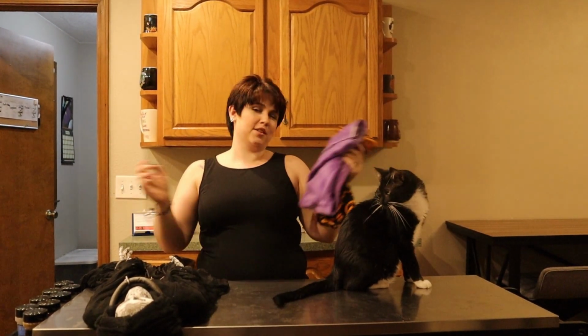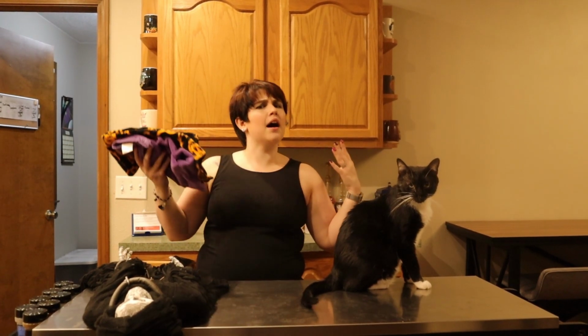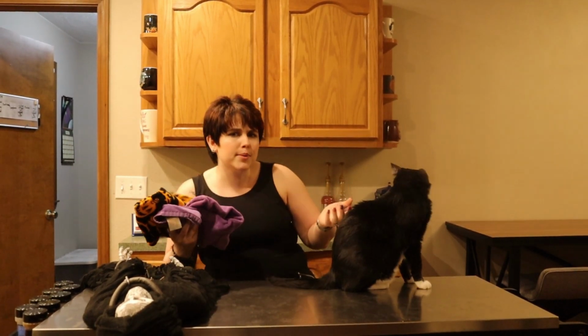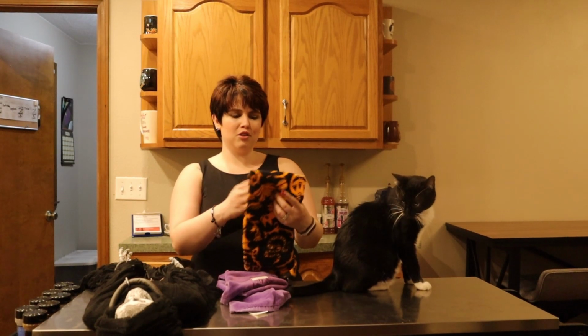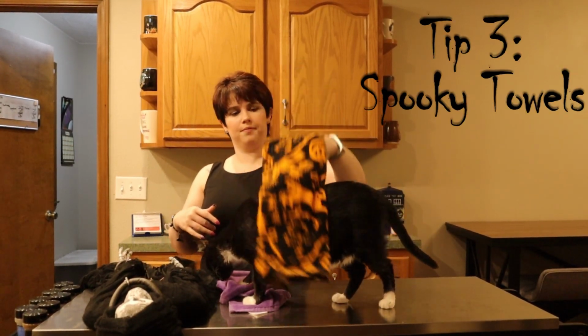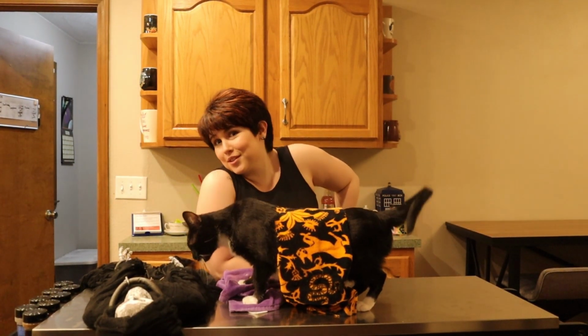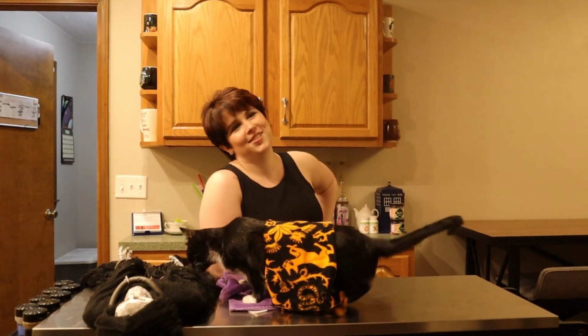Tip number 3 is another super simple one. It's just bringing Halloween into more rooms of the house through just little accents like festive towels. You can put them in the kitchen, in the bathrooms, on your cats, just wherever you want to put them to add that pop of Halloween.